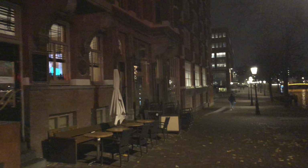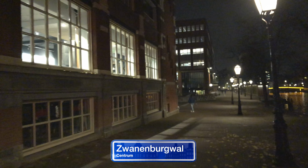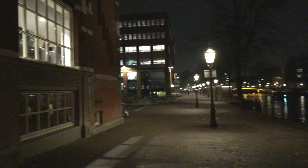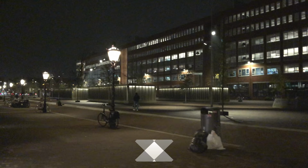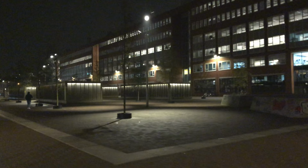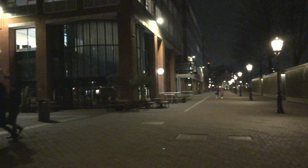And we are walking towards the city hall or the town hall. And next to the town hall is a market. And it's actually quite a nice market. Right now it's closed, of course, because it's like 10:15. But on Saturdays it's the fullest, and it's best to go on Saturdays. Okay.